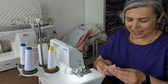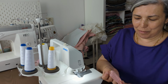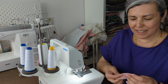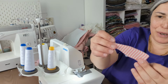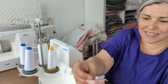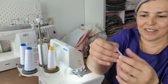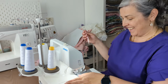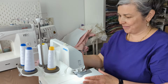Just trying my new machine. Check this out. Perfect seams. The other one, no matter what I did, never did the perfect seam. That's brilliant. Perfect seam, perfect tension, doesn't open. Perfect. Not pulling anywhere. It's brilliant. I'm really happy. Let's sew.